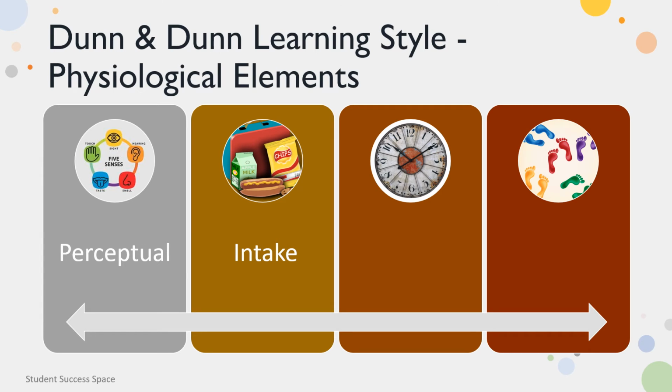Interestingly, for Dunn and Dunn, intake is not just for nutritional value. Ponder a moment the student who is constantly grazing on snacks while studying, while others never snack. Maybe a student needs a cup of water nearby or needs to chew on a piece of gum. So not only does food replace expended energy, but it also aids in relaxing those tensions and anxiety that are going to occur for some students while concentrating or while encountering new information.